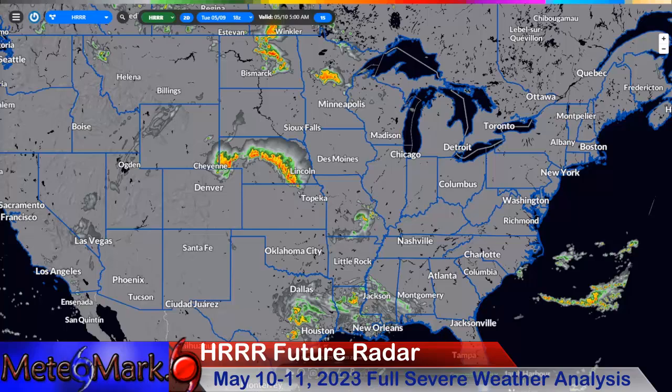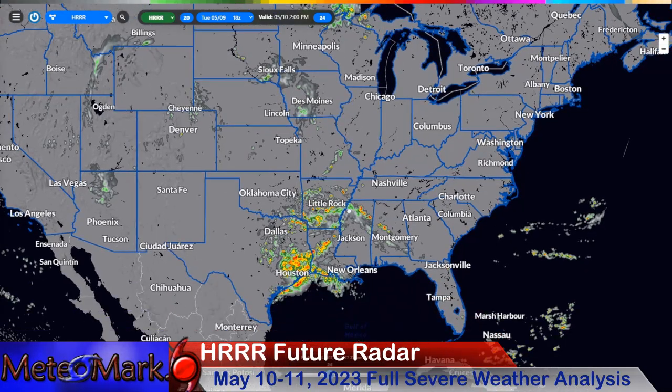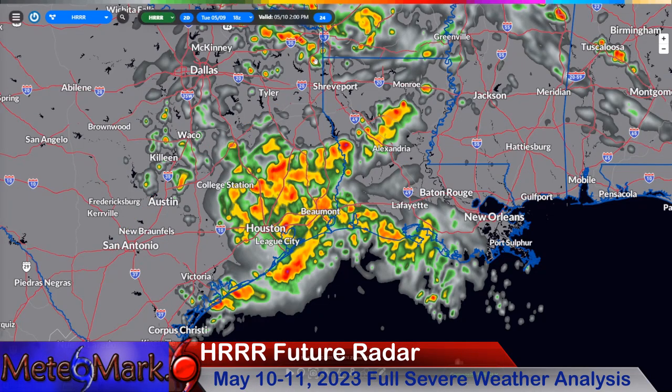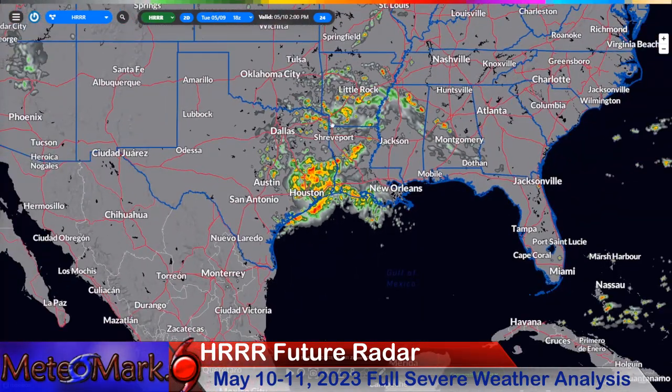Now watch this as we continue in time. Watch what happens here. We're going to watch that fizzle out there in the central part of the plain states. And then into southeastern Texas, the heavy rain factor. We will have some severe thunderstorms later on, especially in the day on Wednesday. But the heavy rain is going to be the big story, as I'm going to show you on the rainfall maps coming up. It is going to be quite a torrent of rain here.